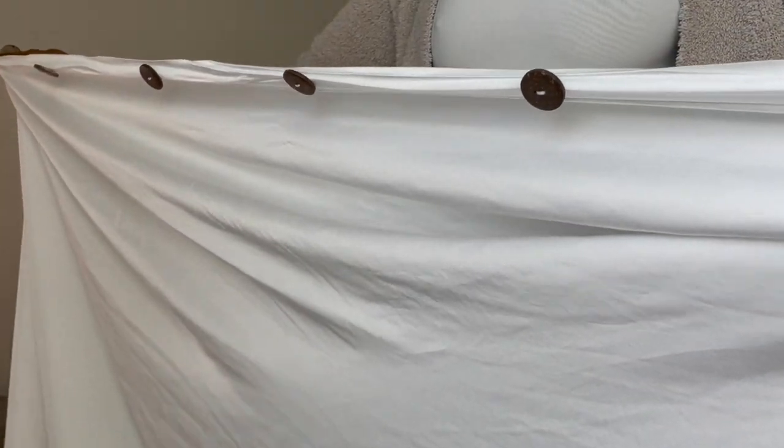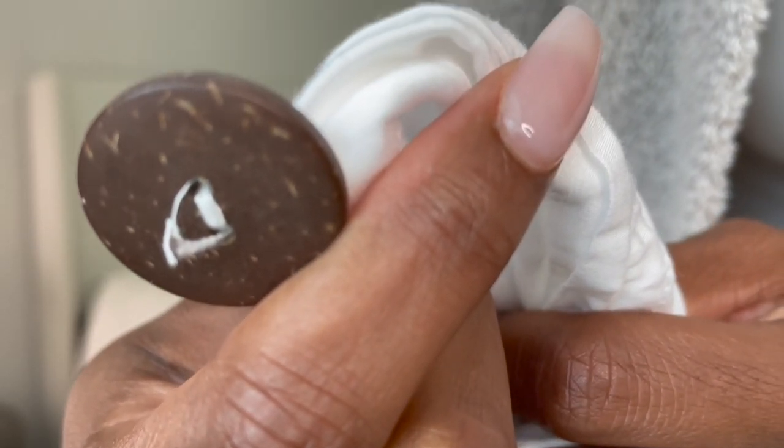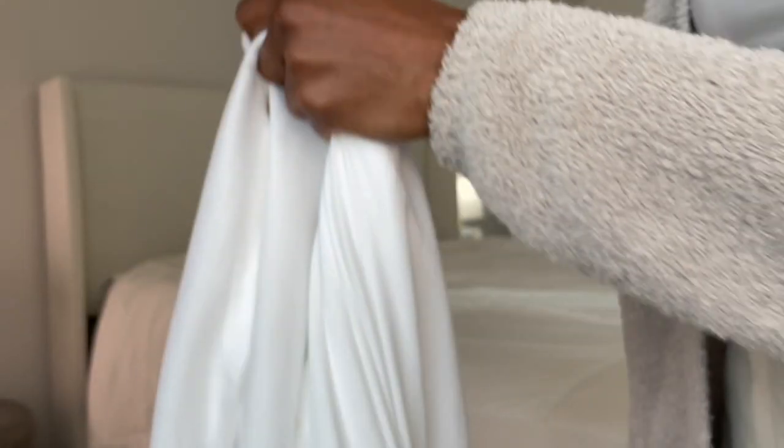So here is the duvet cover. This is also a part of the super bamboo collection, so it has the same effects as the sheet set. The buttons on them are actually made of coconut shell, which I thought was really cool, and they're really a nice touch as well. So I thought that was really, really cute.